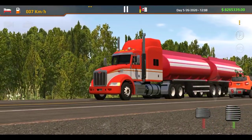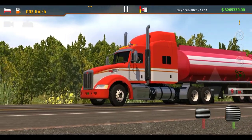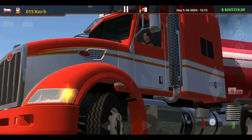I'm just going to get a stop here. I'm going to get refueled. No, this is not the drop-off point yet. We're just going to get refueled. So I'll be back in a minute, guys.